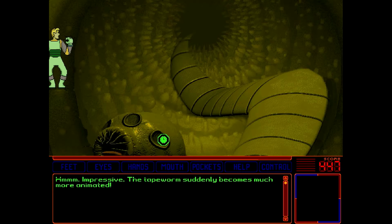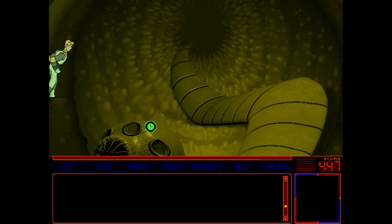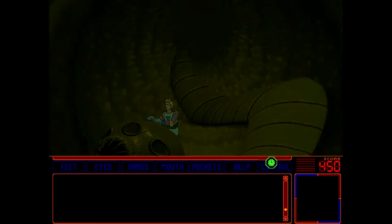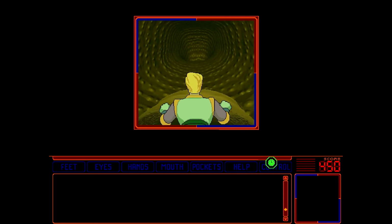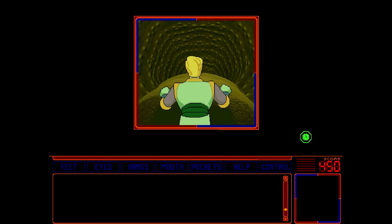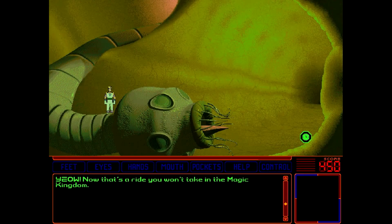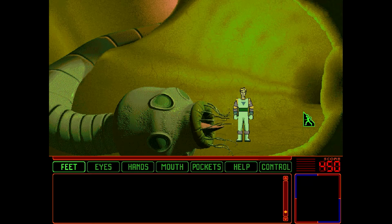Impressive. The tapeworm suddenly becomes much more animated. And we get on. Please remember to keep your arms and legs on the worm at all times. In real life, these things don't behave like that. Yow! Now that's a ride you won't take in the Magic Kingdom. You're damn straight you're not going to take it in the Magic Kingdom. I'd have to take that thing back.